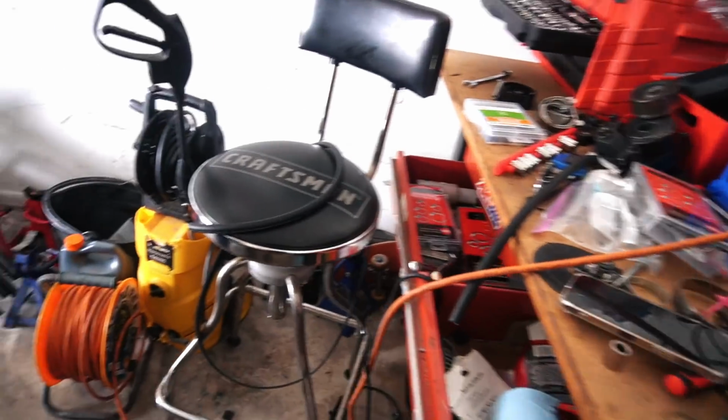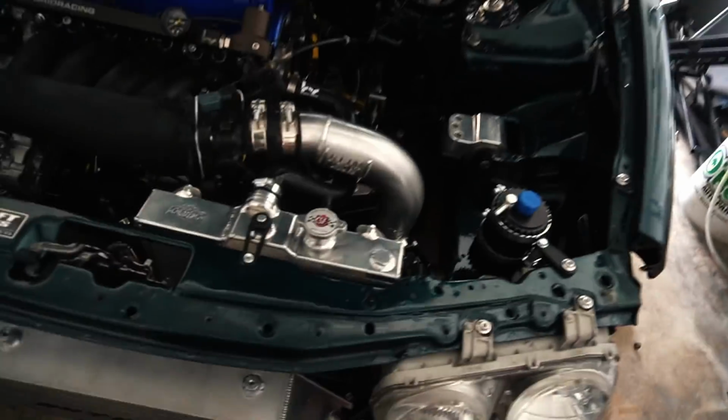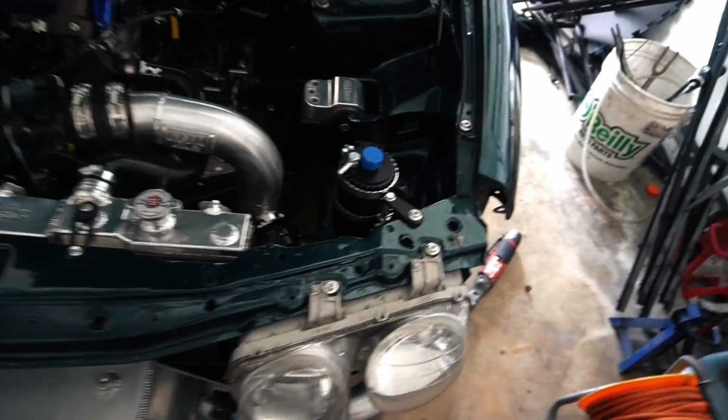Let's get the new hose on the oil cooler and start this up and see what temp's looking like, though, playboy.